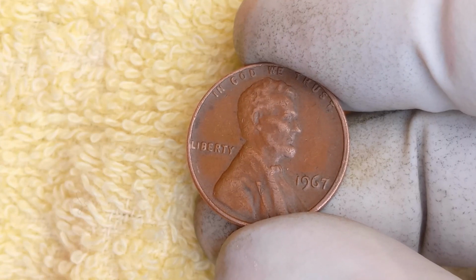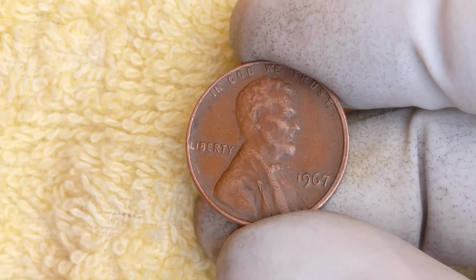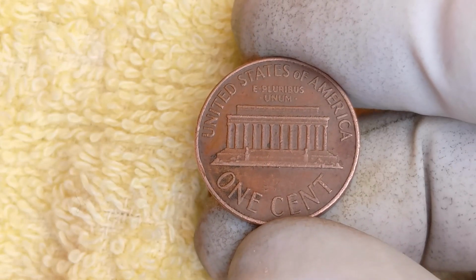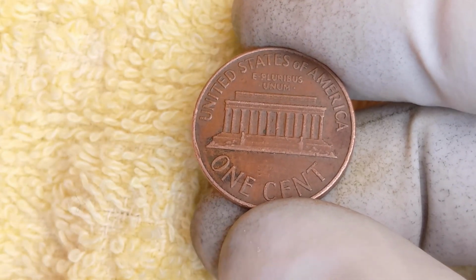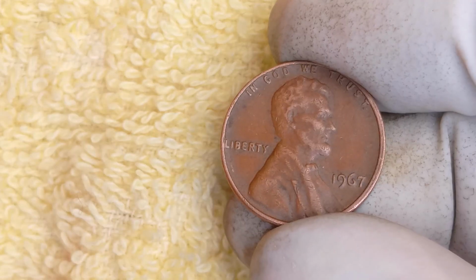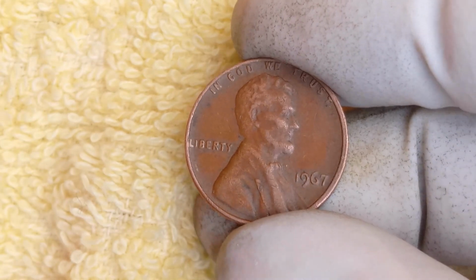After months of expert authentication, intense bidding wars, and global attention from major auction houses and numismatic historians, the penny was sold in a private auction for an astronomical $359 million. Yes. For 1 cent. The collector instantly became a millionaire, and the world of coin collecting was never the same again. You're probably wondering, how can a penny possibly be worth hundreds of millions?